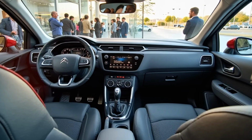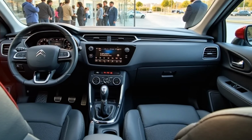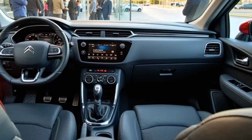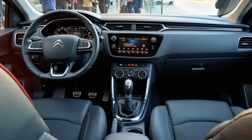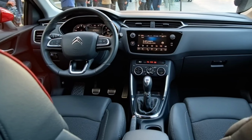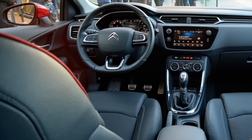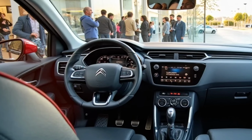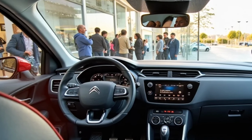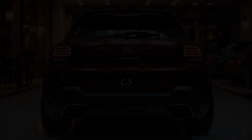Now step inside, and you'll notice just how far Citroën has come with interior quality and layout. The 2026 model feels like a major step forward. You're greeted with a clean, horizontal dashboard layout that feels spacious and modern. At the center is a floating 10.25-inch touchscreen that handles infotainment, navigation, and connectivity features. It supports both wireless Apple CarPlay and Android Auto, which means you can leave your cables at home.